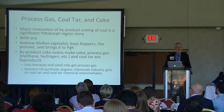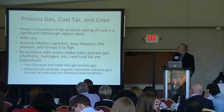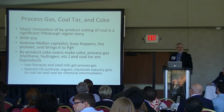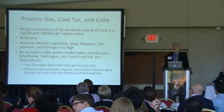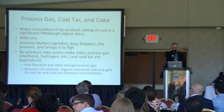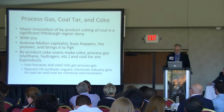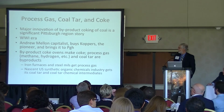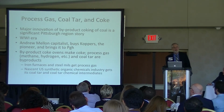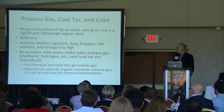And so you have this connection with the war, and you have development largely by Andrew Carnegie buying coppers and bringing it to Pittsburgh and essentially beginning byproduct coking, which creates not only the coke, but it also creates a large amount of processed gas. This whole region had processed gas lines running up and down the rivers, along the railroads, and you also had the beginning of the coal tar chemicals industry in the region that operated on a national scale with the development of this whole chemicals business in the United States.